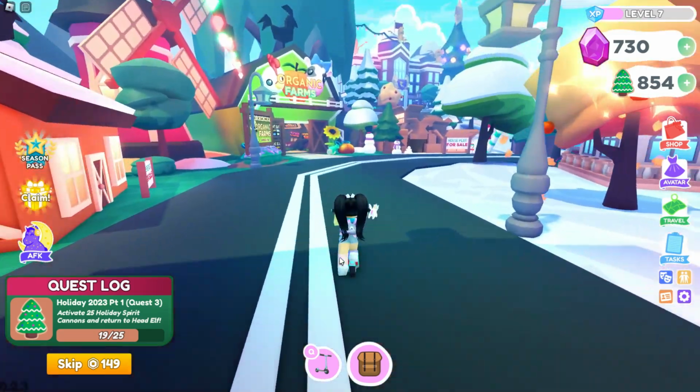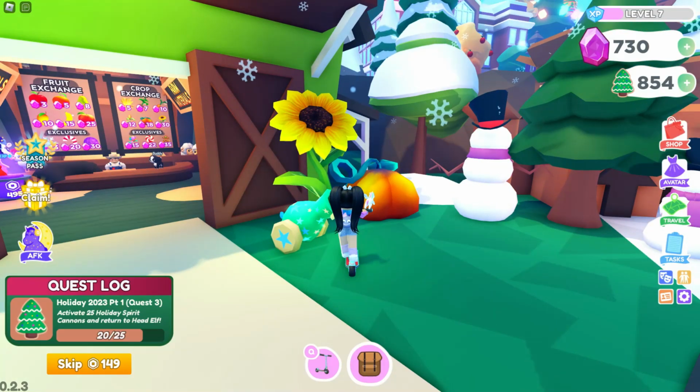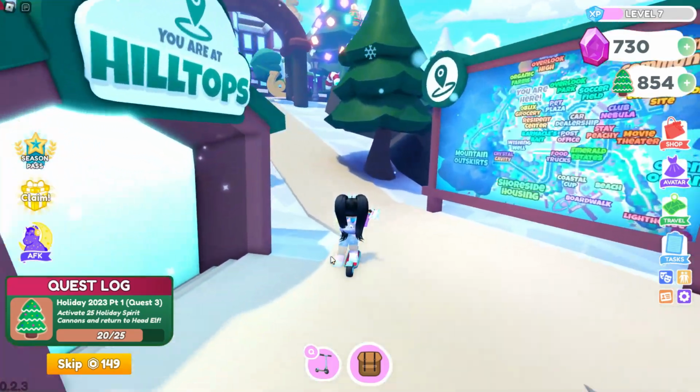Stay on the road and head over to the farm. And there is number 20. We're almost there. Now follow where I go to get to the university.